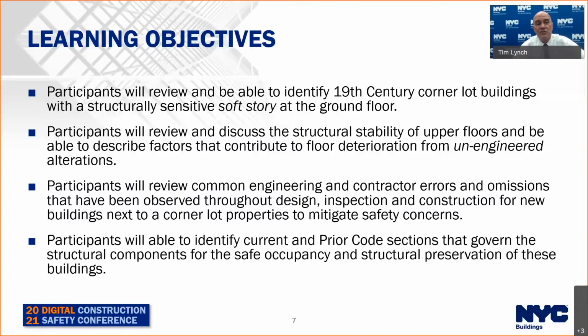We'll talk about the structural stability of the upper floors and the unengineered alterations. We'll talk about common engineering and contracting errors and omissions. This is a big issue. The engineers have trouble trying to run numbers in this population. So we're going to talk a little bit about numbers that seem to work that we ended up with. And it's not contemporary calculation methods that we did. We sort of looked at it from a different perspective, and we had a much higher degree of precision of why the buildings are collapsing when we ran some numbers. So we're just going to talk a little bit about engineering and prior code sections that govern these buildings.